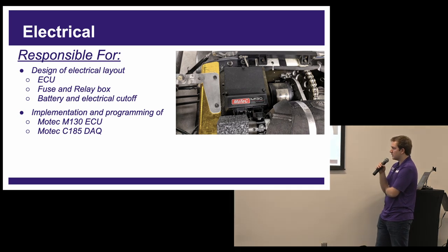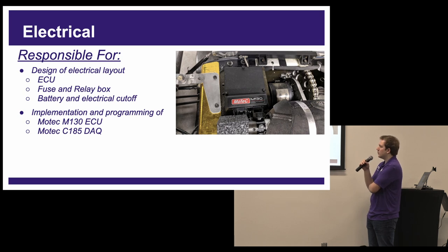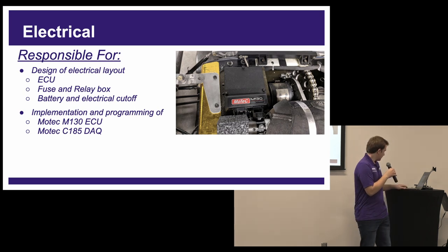Like I said, they're responsible for the ECU, fuses, battery, and the main electrical cutoff. We have to have a main kill switch on the outside and also a kill switch on the dash. We use a Motec M130 ECU and a Motec C185 DAQ, which is also our dash.